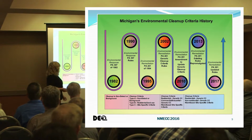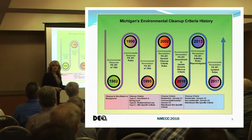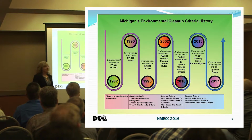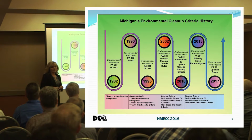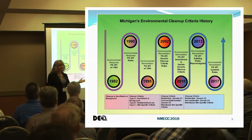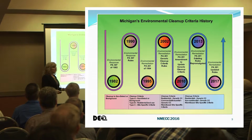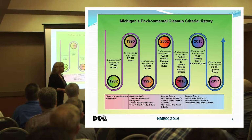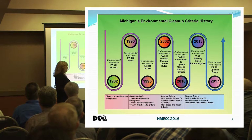But it took us until 2002 to promulgate the rules that have the cleanup criteria. And those cleanup criteria, it took about 7 years to develop them. Because, like I said, it's complicated. 67,000 inputs, 8 different pathways. And we didn't even have that many pathways back in 2002. We have vapor intrusion. That's something new that we didn't have back then.